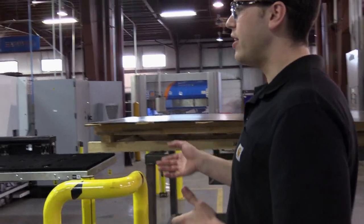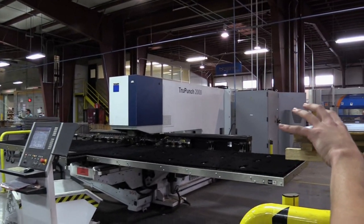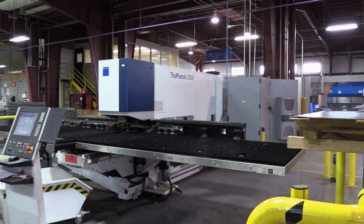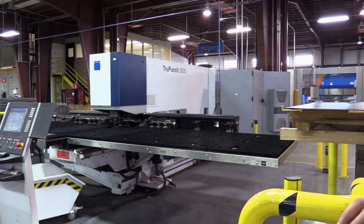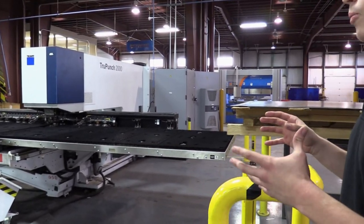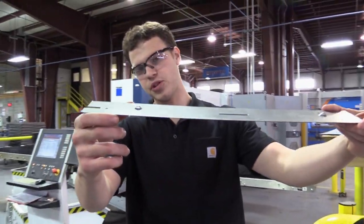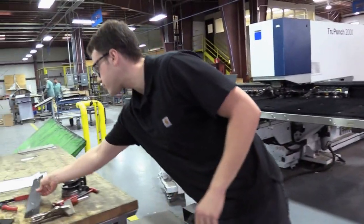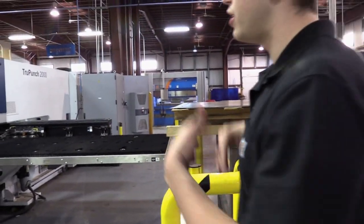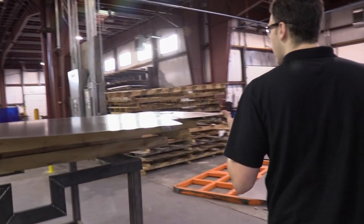So the next machine, this is our True Punch 2000, and basically this is a machining application. It will conform steel to whatever shape you purchase within your tooling. It uses a punch and die to conform that material. If we want to extrude any metal to a certain shape, that could be a catch, a lance, a bridge. For instance, this is material that was punched out and it brought out that triangle. It uses hydraulic pressure to create that form, and it is also a cutting unit as well.